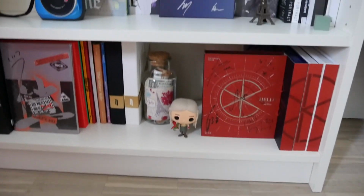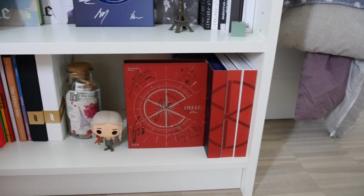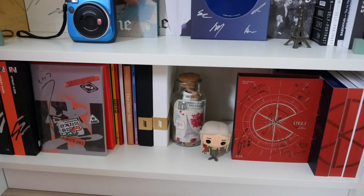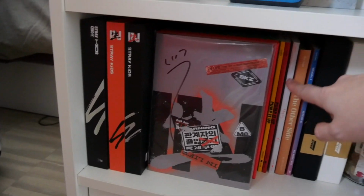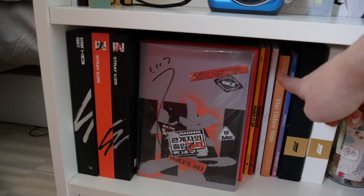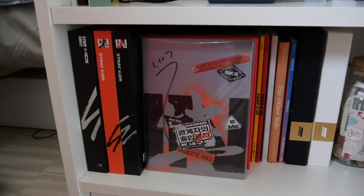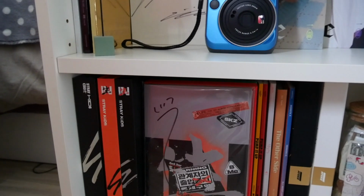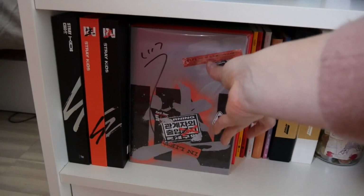And then on the lower shelf we have CIX, the signed album as well. Then we have some 80s, some random albums, I think Monster X, Eric Nam, Victon, Golden Child. And then I have some Gravity albums, or some albums I don't really want to display behind Stray Kids there. This is the IN signed Stray Kids booklet, because it was initially in this album, but I took it out so that I can display it, and I really took the time to secure it and protect it as well.